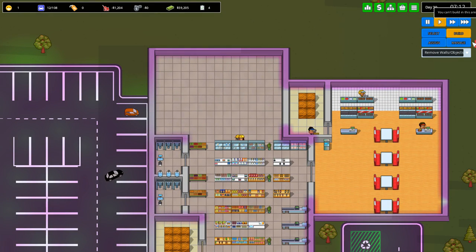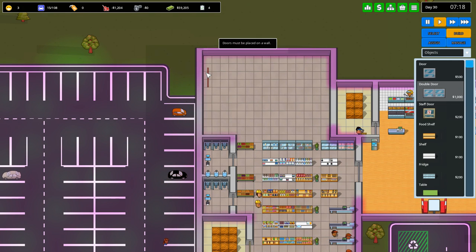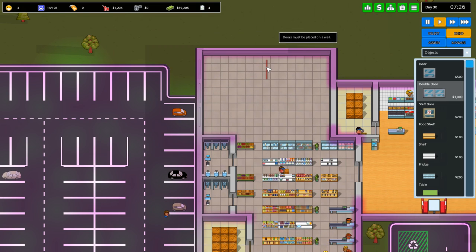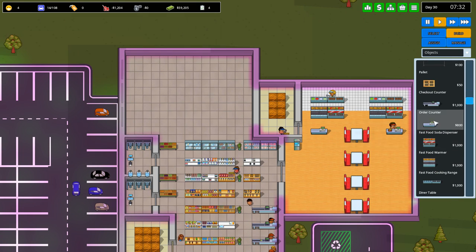So this is going to be our new checkout area. We need to build some doors over here. Let's get some double doors. We're going to have, let's see, one there. I put one there, one there, and one there. Yeah, 3 sets of double doors for getting in and out. That's what it's normally like when you go somewhere like that, isn't it?